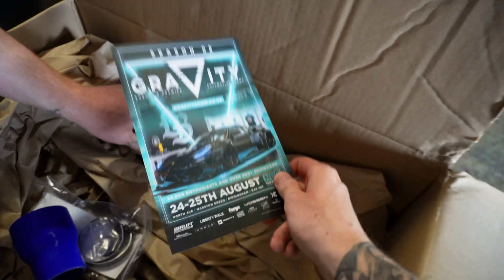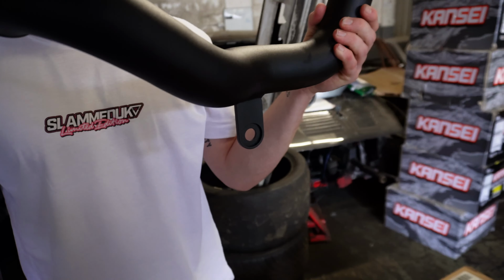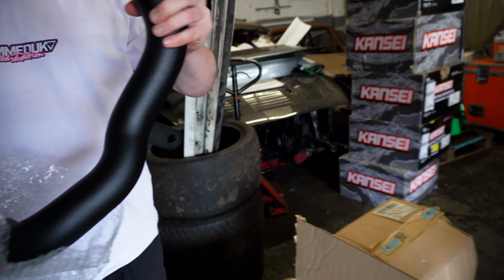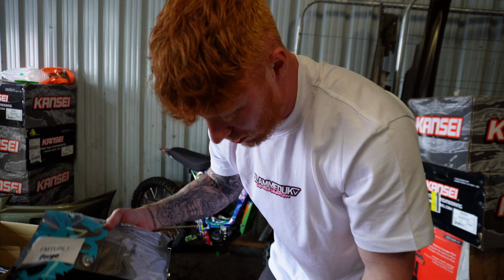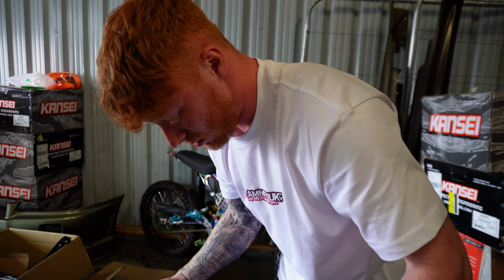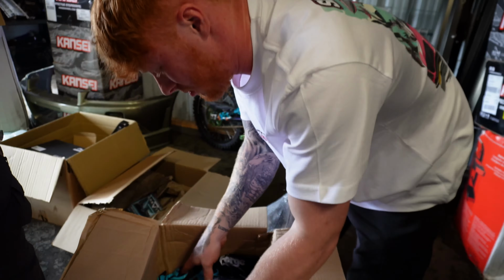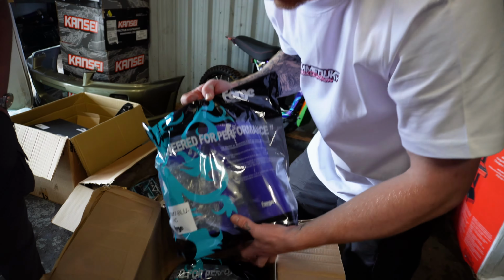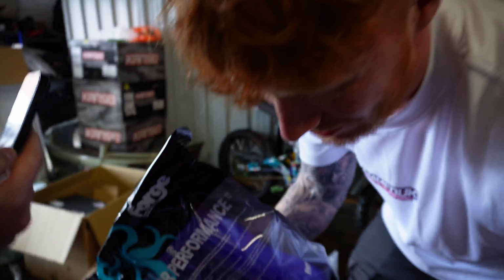sending us out. Oh, look, that's us. Super ridiculous quality. They didn't just stop there, Forge. They've sent turbo blankets. What else have we got? There's so much stuff here. It's ridiculous. Engineered for performance. That is nice packaging. I feel like you're going to open up the silicone like a bag of Doritos or something.